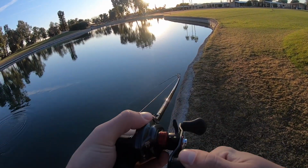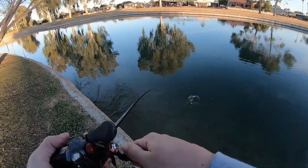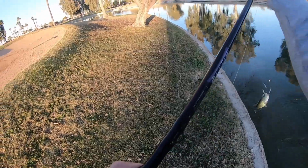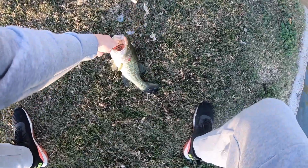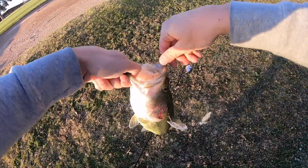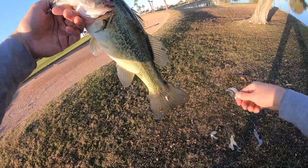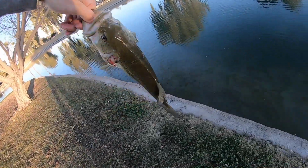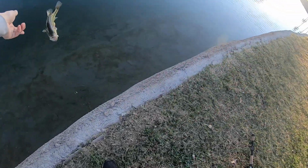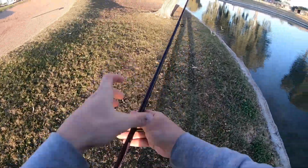Alright guys, I got one. Right when I turned off the GoPro and I took a cast, I got one. Get him up here. Wow, this poor fish is messed up. Somebody really messed this fish up. Look at his poor gill plate. That's a shame. Other than that, he looks healthy. It kind of looks like somebody hooked him right there, and they ripped his gill up or something.